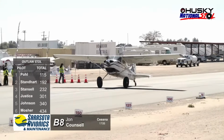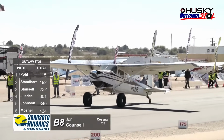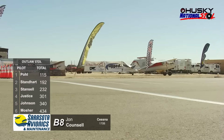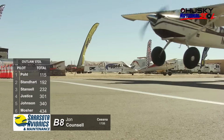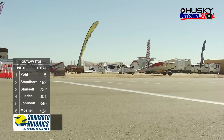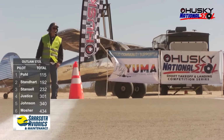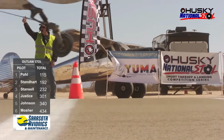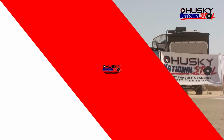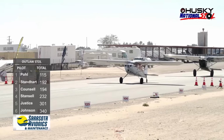Here's Jughead nursing it down. Jughead just decided to stop right in front of me to wave hello. Can't tell if he's happy with that one or not, but again, you heard him say before he likes to be more conservative with the first run. Jughead, by the way, Lieutenant Colonel John Council, flew over 5,000 hours in the F-15.